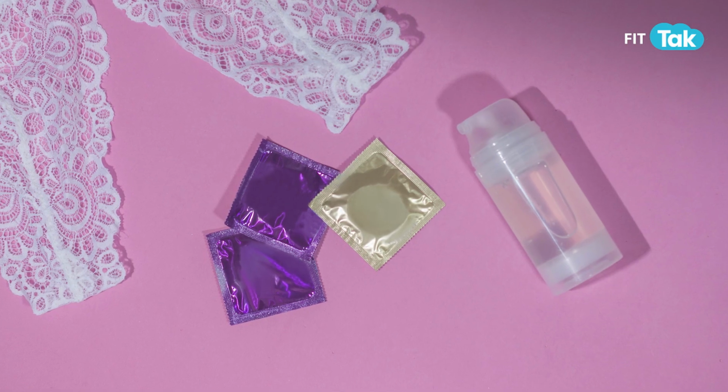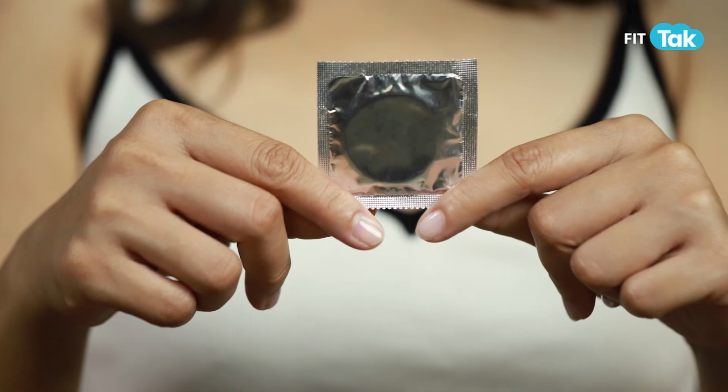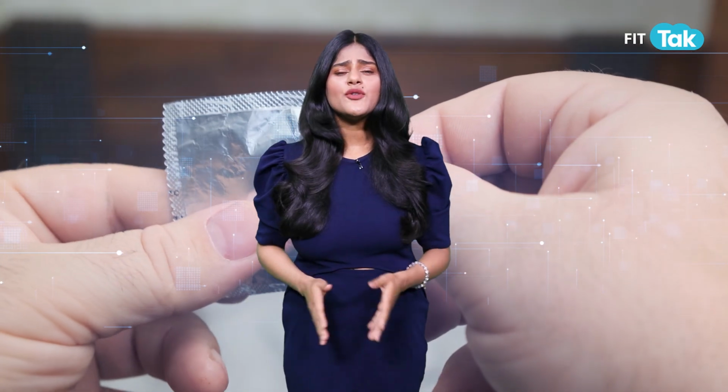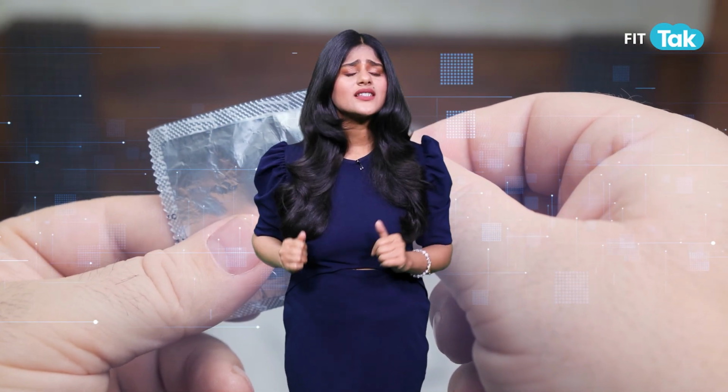Here is the tea. Female condoms are empowering. They put control, comfort and choice in your hands. They are not perfect, but neither are the standard ones. And with a bit more visibility and practice, they could totally be a game changer. So next time you're shopping for protection, maybe give this underdog a shot.